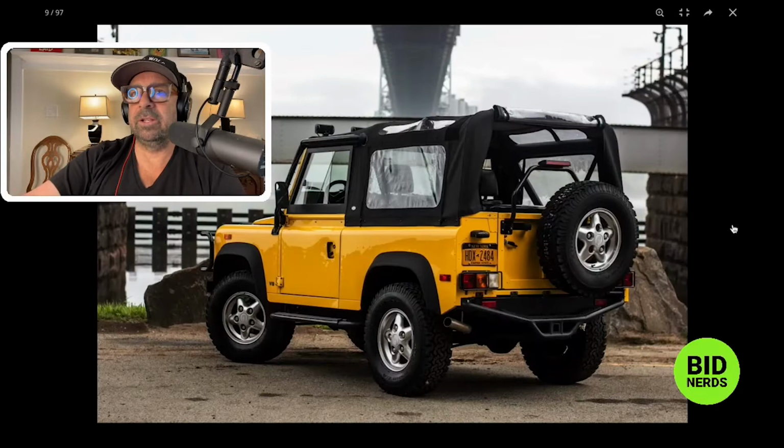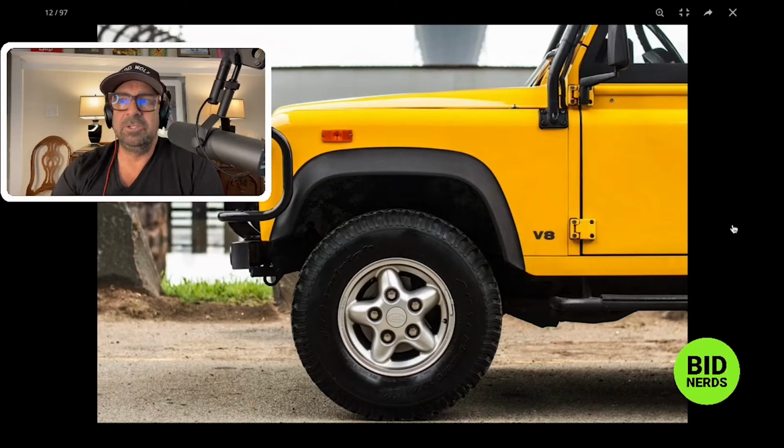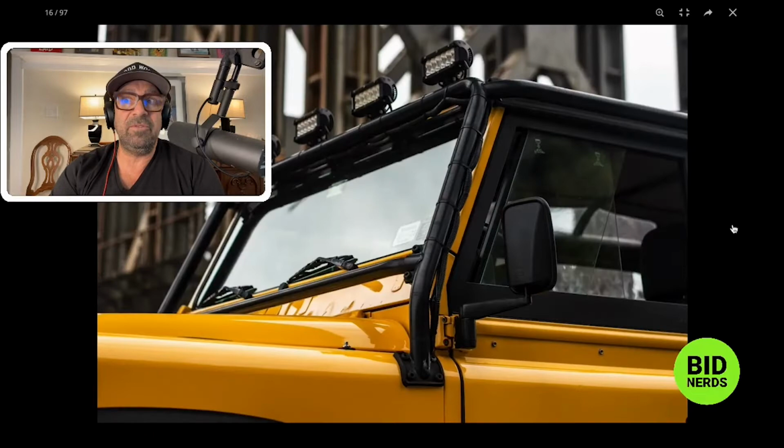I think most people are familiar with this vehicle. It's got the 3.9-liter V8, the 5-speed manual, dual-range transfer case, 4x4. This thing will go anywhere. 105,000 miles on the odometer, so it does have some miles.